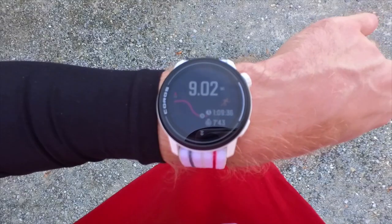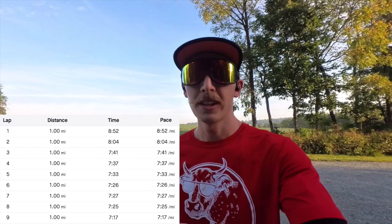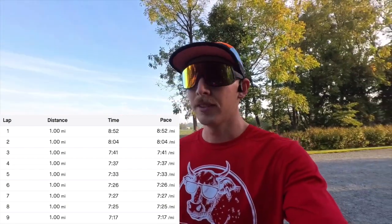Might try for a bit of a longer run tomorrow. I'm not sure if it would be smart to do a workout on it, but I'm just going to take it sort of day by day. Just over 9 miles, 7:43 average pace, 137 average heart rate. So overall, went very well.